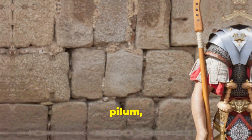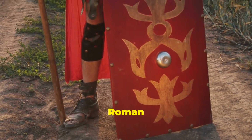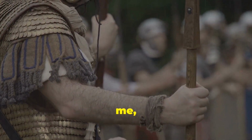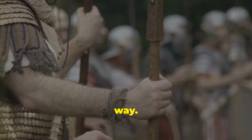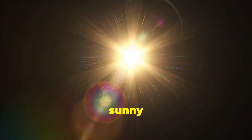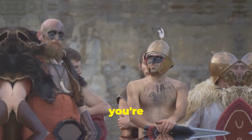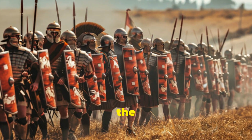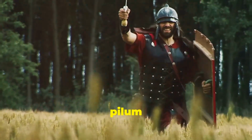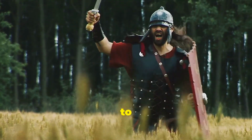Next up, we have the pilum, which sounds like a brand of budget Roman toilet paper. But trust me, you wouldn't want to be caught with your trousers down when this bad boy came flying your way. Picture this. It's a sunny Tuesday afternoon in Gaul. You're a Celt warrior enjoying a leisurely boar roast when suddenly the sky rains metal. The pilum has entered the chat and it's here to ruin your day.